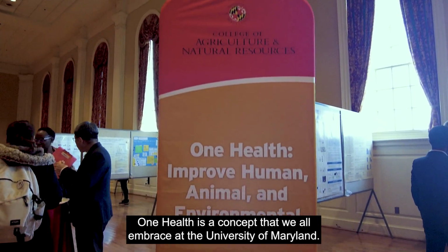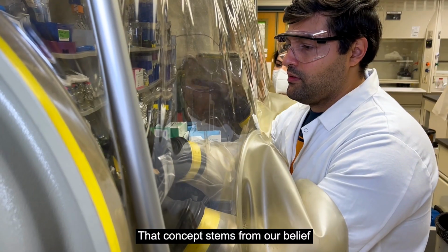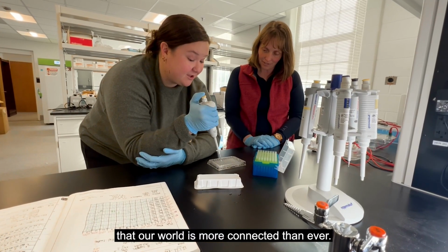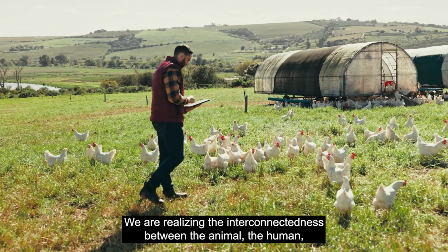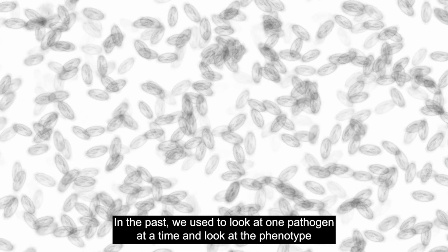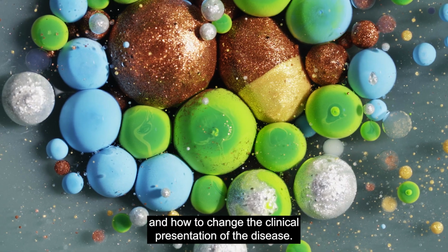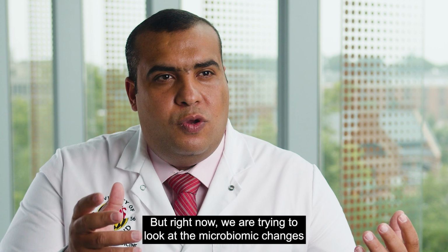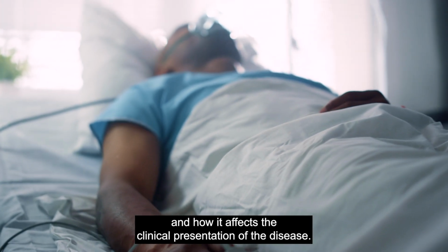One Health is a concept that we all embrace at the University of Maryland. That concept stems from our belief that our world is more connected than ever. We are realizing the interconnectedness between animal, human, and environmental health. In the past, we used to look at one pathogen at a time and look at the phenotype and how it should change the clinical presentation of the disease. But right now, we are trying to look at the microbiome changes and the pathogen changes and how they affect the clinical presentation of the disease.